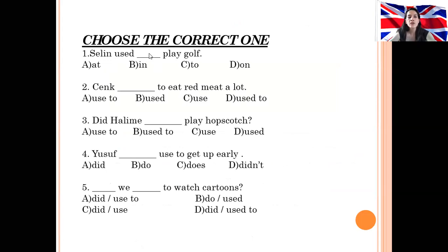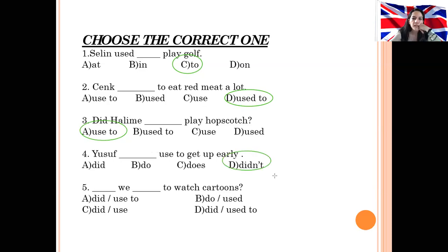Celine used... yes. Celine used to play golf. Sang to... read meat a lot. Sang what? Used to. Very good. Did Halim... what? Use to, because it's a question. Perfect. Yusuf. Negative. Remember. Didn't. Excellent.